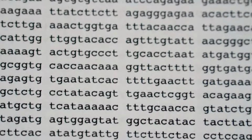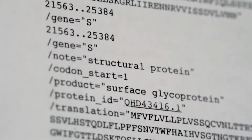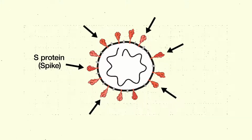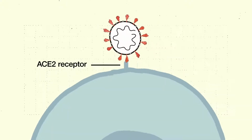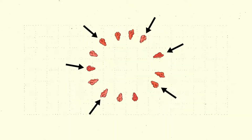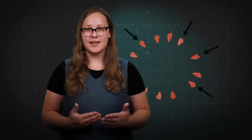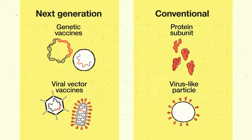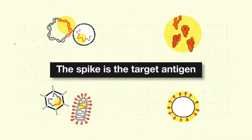This is that published sequence for SARS-CoV-2. Because of previous research into SARS-1 and MERS, researchers knew that they could focus initial attention on the S protein, also known as the spike. The spike is the protein that studs the surface of the SARS-CoV-2 virus. It's also necessary for viral entry into human cells. So a vaccine that exposes the immune system to just the spike should induce a protective immune response. And that's the strategy behind the majority of COVID-19 vaccine candidates, which use both next-generation and more conventional approaches. The scientific way to put this is that the spike is the target antigen in these vaccines.